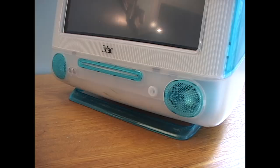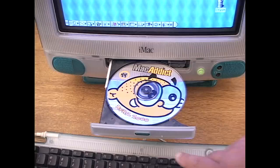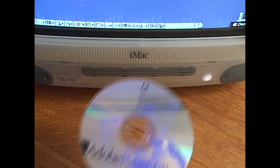That original iMac CD-ROM drive was tiny, compared to CD-ROM drives in my day. And although the tray seemed flimsy, the slot load drive was no prize either. Here, give me that. Relax!